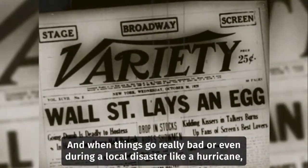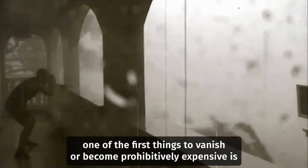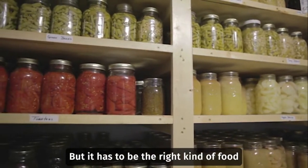And when things go really bad, or even during a local disaster like a hurricane, one of the first things to vanish or become prohibitively expensive is food. So you need to stockpile it beforehand. And it has to be the right kind of food.